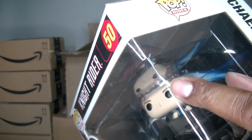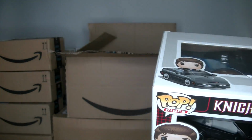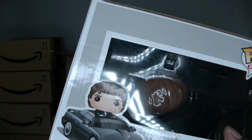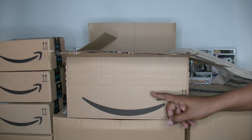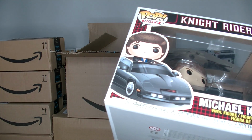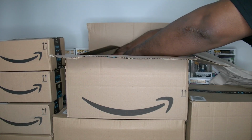Look, there's a bit of damage there on that. And as you know, as I keep saying, oh look, there's damage there too. As a collector, the box means everything. So this is going back and I'll get a replacement. I don't mess around with Amazon, you know. They're a big enough and rich enough company, okay? So I have no issue sending this back and getting a replacement.